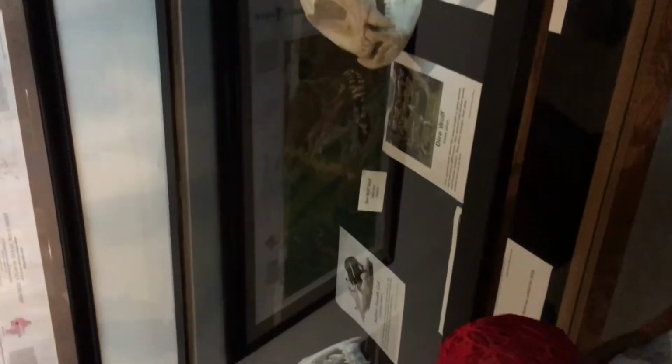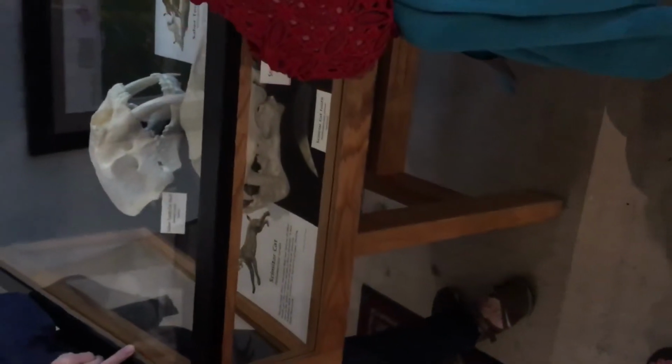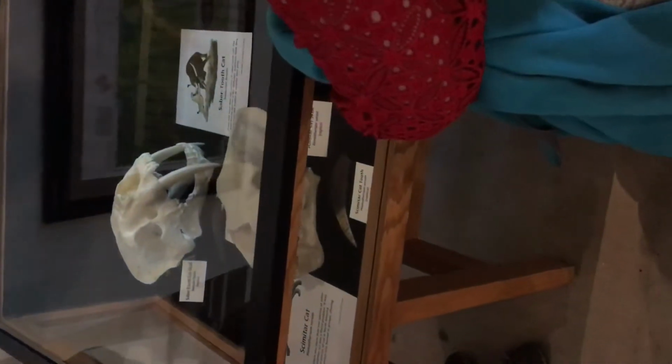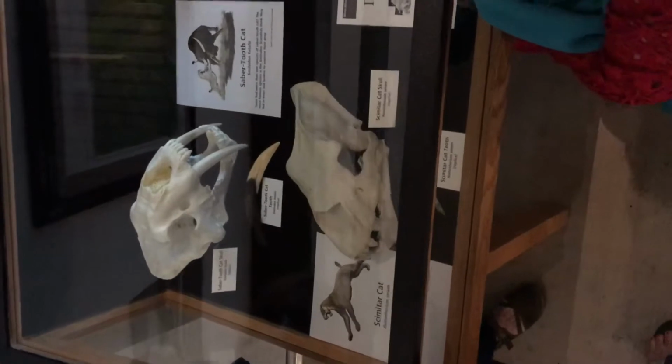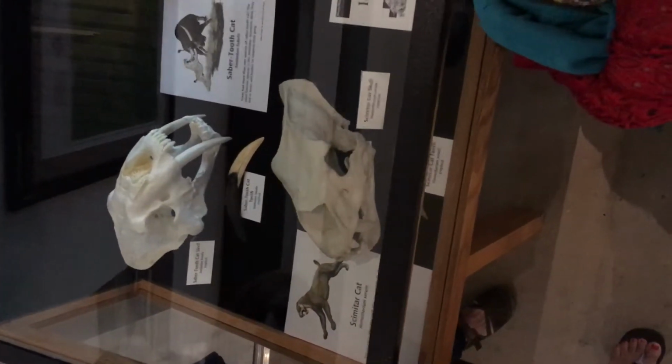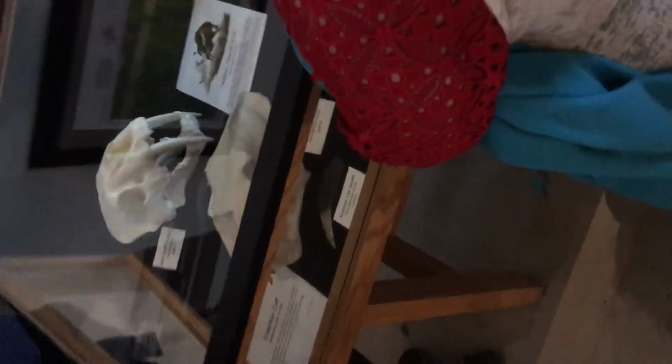We also have in the front here a scimitar cat, right? Well, that animal there, he has longer teeth, he's a bigger animal, and guess what? He also has friends. So, in my personal opinion, the most terrifying thing in this case to run away from would be a scimitar cat. Now, I don't want to run into any of them, to be honest with you, but if I had to run away from something, it would be that one.